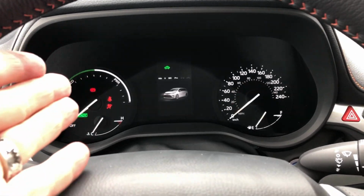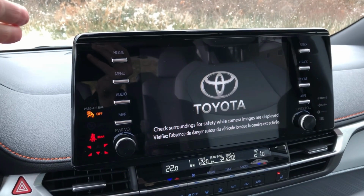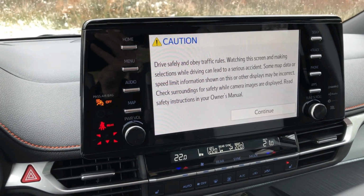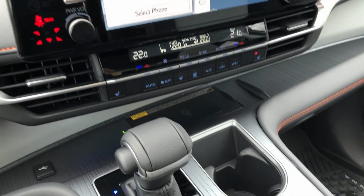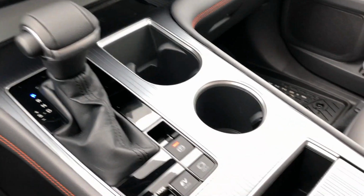Very standard style Toyota gauges for hybrids. This is your standard 9-inch screen, which works beautifully. It's got Toyota Connect on this trim, which is not available in the base van, which by the way, starts at $40,000, $2,000 more for all-wheel drive, which I think is an absolute must.